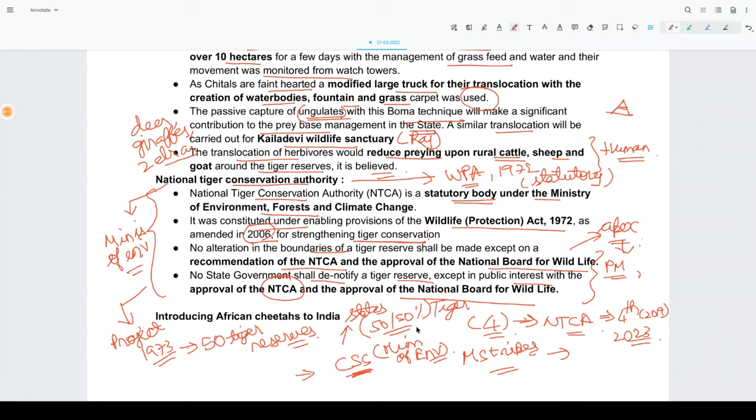When it comes to tiger reserves, these are divided into core areas and buffer areas. The core areas have the status of a national park, while the buffer or the peripheral areas are a mixture of forest and non-forest land. You have the core area and around that you have the buffer area. This is the buffer area.